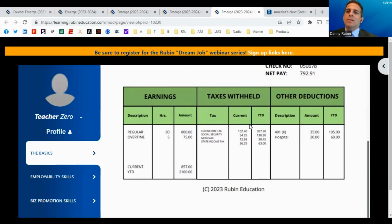What does that mean? Description of other deductions. What do deductions mean? It's an opportunity to help define terms, help them to locate items on the pay stub. Like, can you find for me the hospital deduction or the 401k deduction or the Medicare or Social Security, letting them observe it. So when they receive their own pay stub, they know what they're looking at.